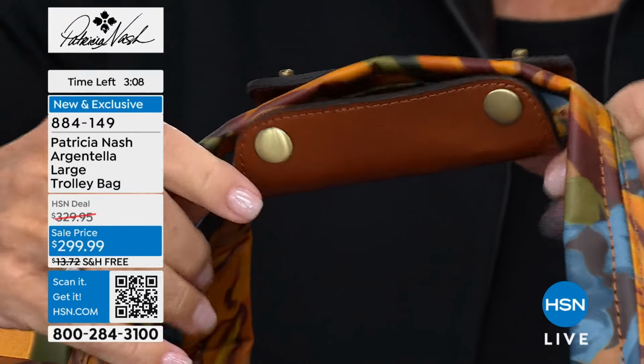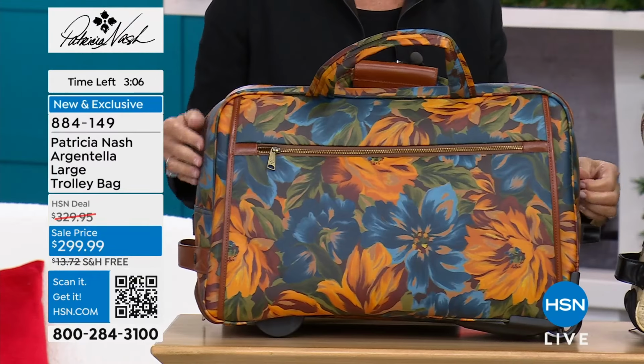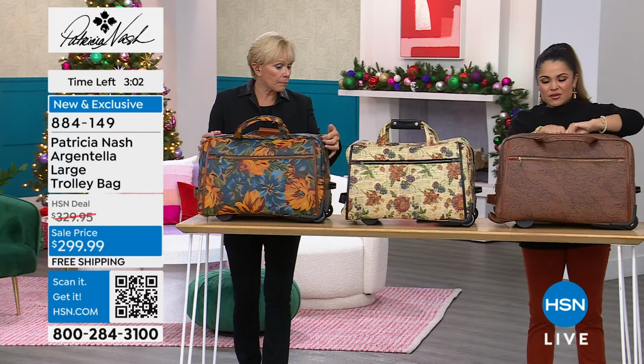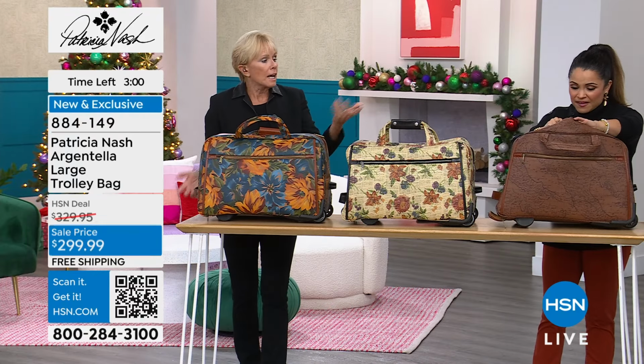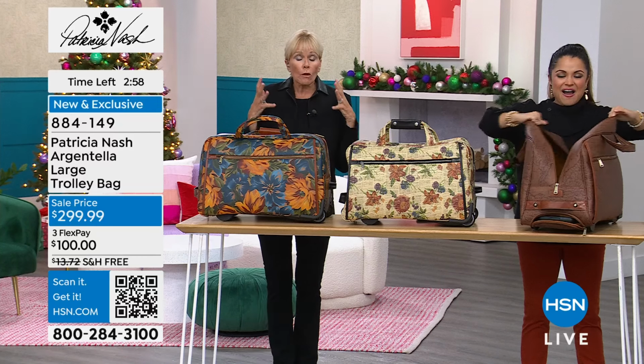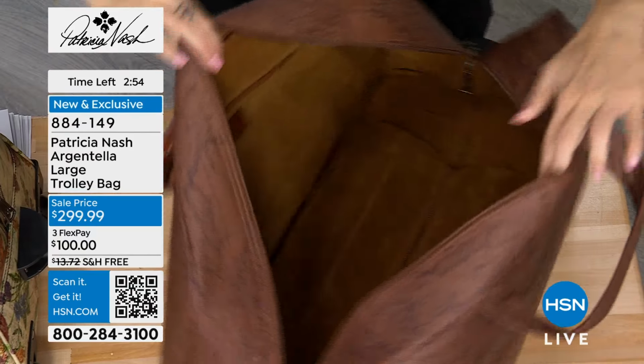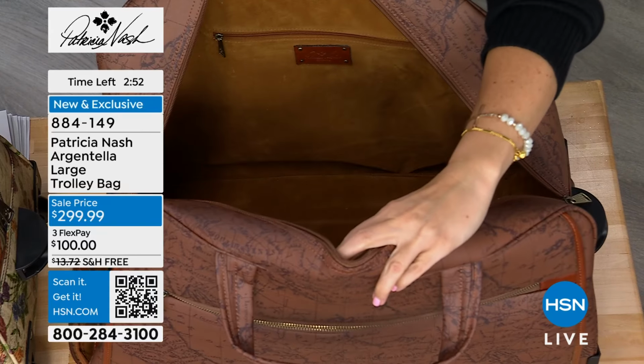I mean, really, the value in here is absolutely incredible. Your zipper goes all the way. It's a double zip with huge zippers. And look at how big this is. So this is a suitcase that you really could pack for a week.